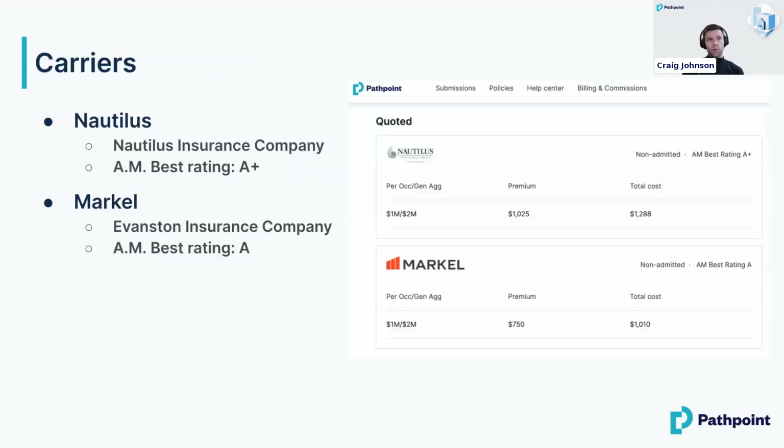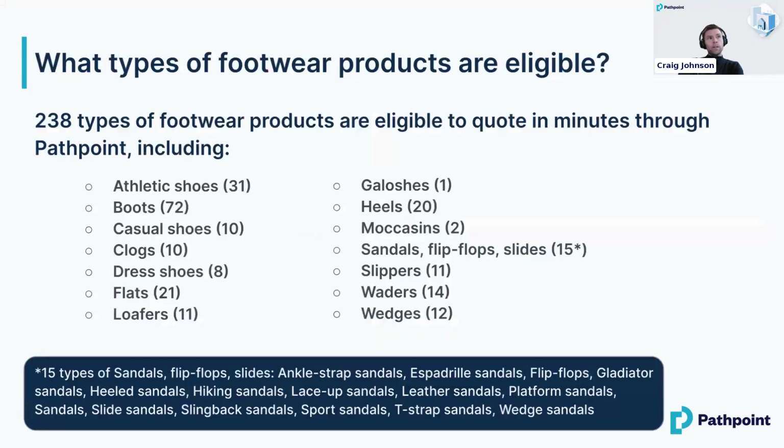The carriers on the platform are two of our great partners here, Nautilus and Markel, A+ and A rated from AM Best. Both have been around for a very long time and have strong capabilities here in the technical space too. And I'm excited to partner with both of them to be able to provide quotes here on Pathpoint.